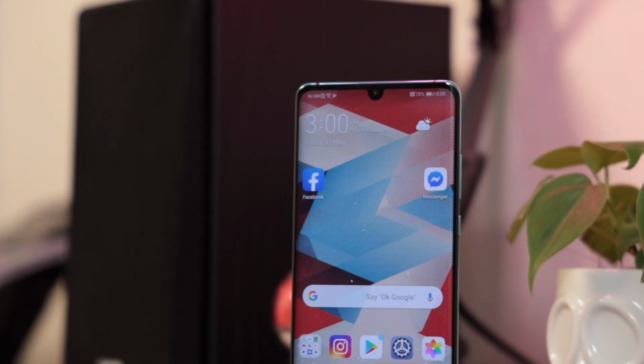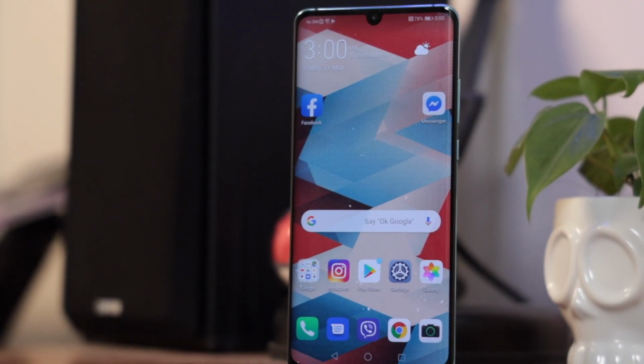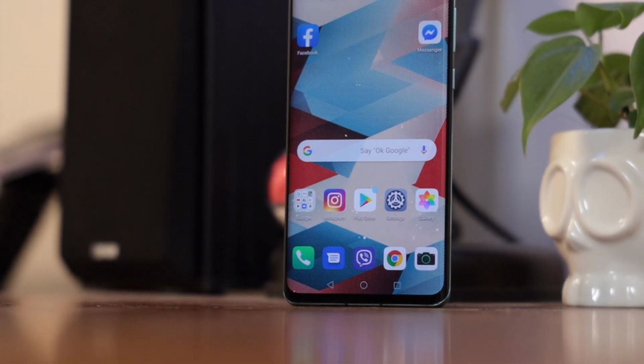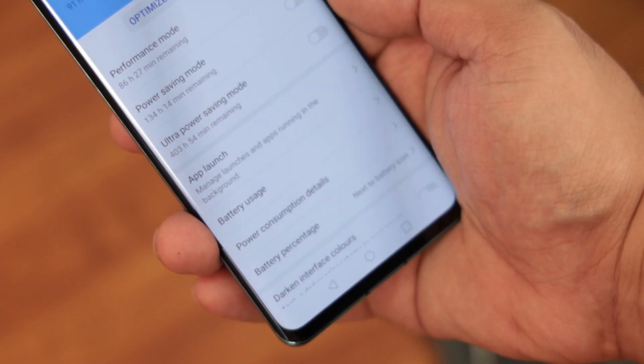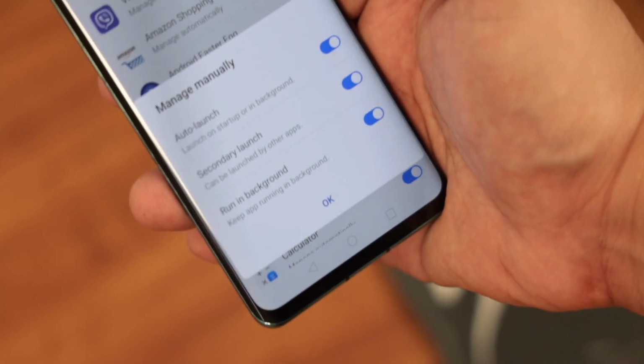If you want to make sure that you get push notifications for your important apps and that your colleagues won't think you're being rude by not replying quickly when it's crunch time, then we suggest manually managing these apps. All you have to do is go into the settings, battery, and then app launch. From there, select the apps that you want to have manual control over and make sure they're allowed to run in the background.